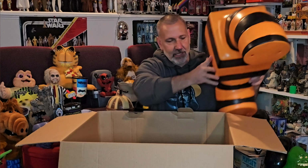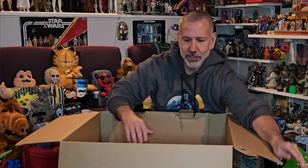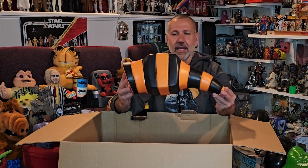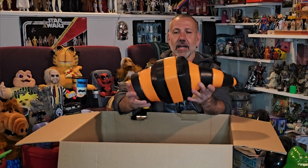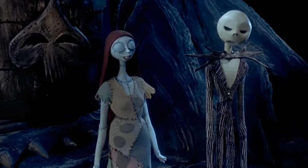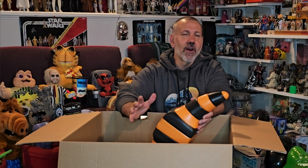And here is, let me move this aside. It's a little much for this small room in here. This is definitely meant for outside. And here's the tail, and the tail also has a small present inside. This thing's going to be fun. Obviously, I have a Jack. I still have to pick up a Sally. I have Lock, Stock, and Barrel coming. I do have some masks. I have some other items that are going to go along with it. We have a blow-up Oogie Boogie we're going to put in the yard. I think it's going to be pretty fun.